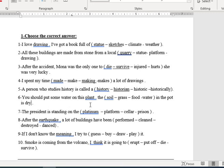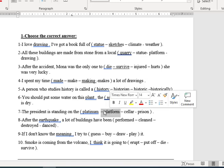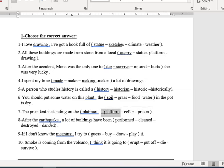You should put some water on this plant. The soil in the pot is dry. The president is standing on the platform. After the earthquake, a lot of buildings have been destroyed. It means damaged. Okay, if I don't know the meaning, I'll try to guess. Smoke is coming from the volcano. I think it's going to erupt.